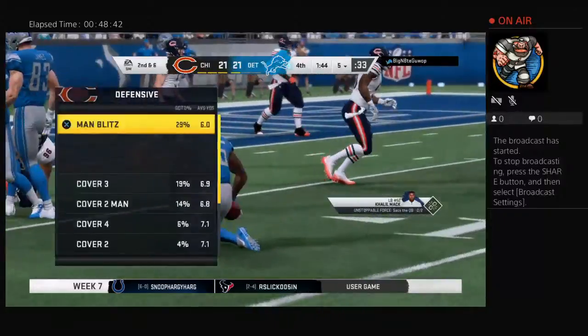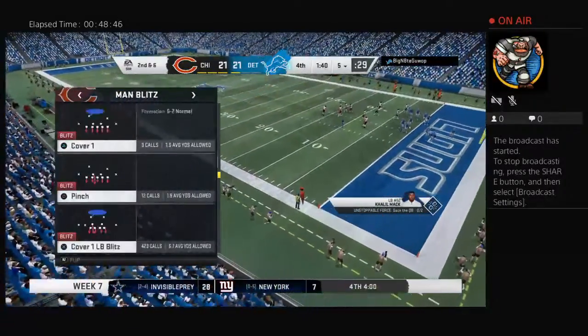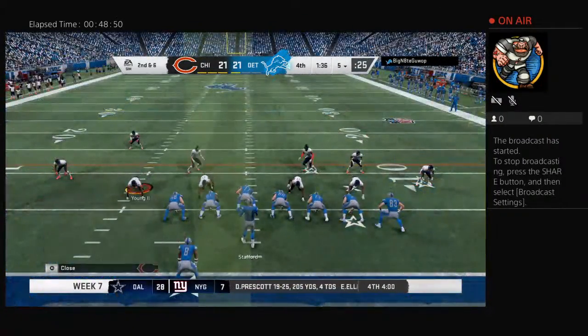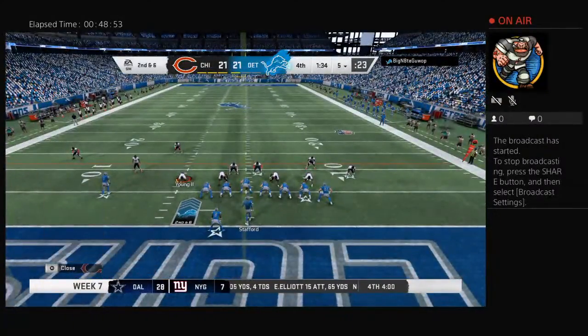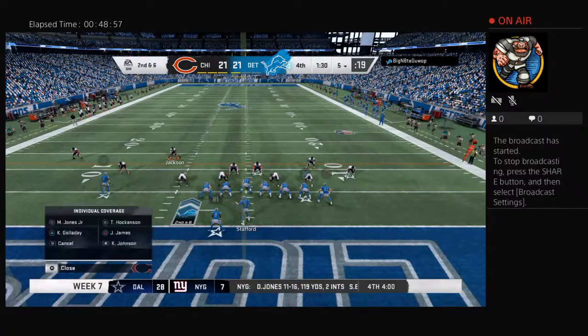Well, they picked up a little bit of yardage there, and now, in this situation, they should be in no hurry to run a play really fast. Let the clock wind down. The run got 4. Now they deal with a 2nd and 6. 59. Mike 51. Here we go.